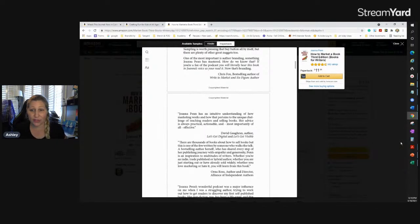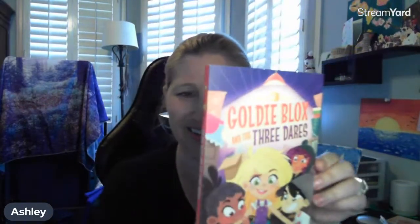Okay, so the other thing I like to do is let me stop sharing. I like to go and look at books. So I have so many books on my bookshelf. So this is one that I just think is a cute book. It's one of my kids' books, but it's got like a little Goldie Blocks. That's kind of the name of this series. And then Goldie Blocks and the Three Dares.